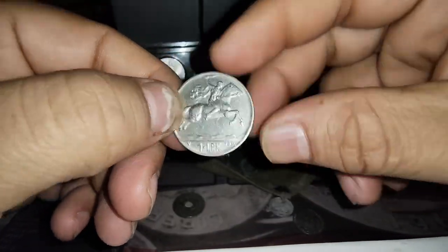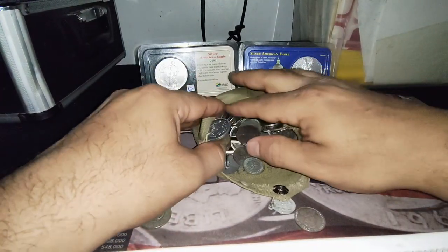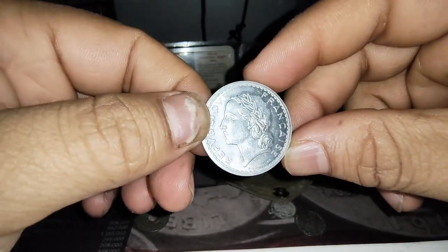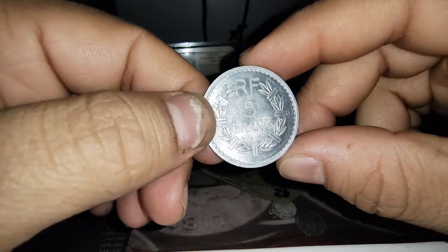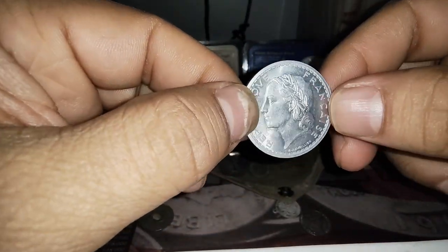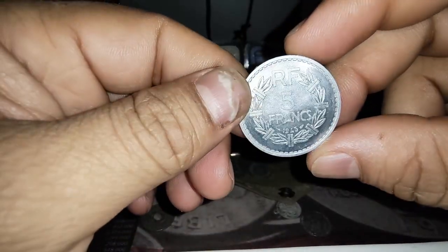That's nice. So I just want to say thank you to my friend Joe. He's a real cool guy. Look at this. This is from France. I guess he went to France to collect these coins. This doesn't feel like it's metal. It feels like plastic, aluminum. That's what it is. This is an aluminum coin here from France.